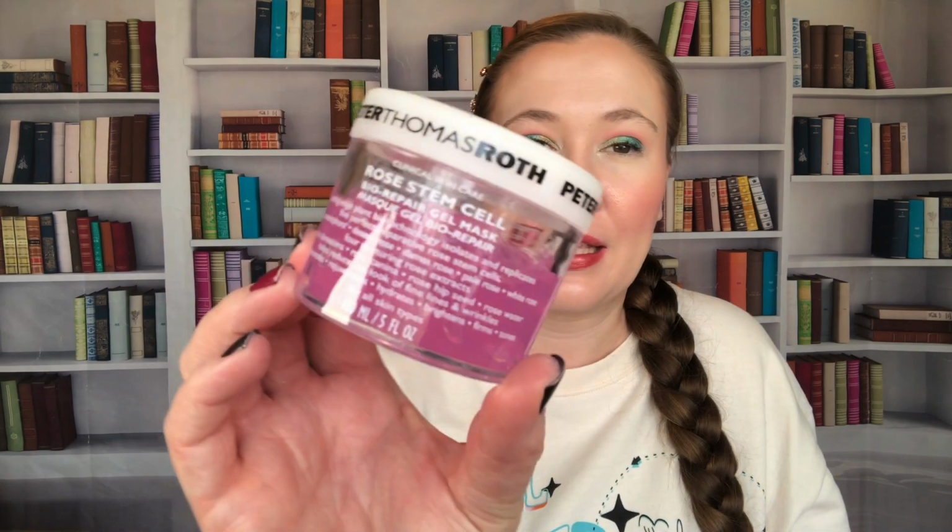I do want to use these up. I didn't use these hardly at all. Oh, I guess I maybe have a third left. I didn't use them at all in January, and I don't think I used them very much in December either. So I need to focus on finishing those ones up. This one is just evaporating, so I need to start using this. This is the Peter Thomas Roth Rose Stem Cell Mask. I love this stuff, so it makes me very sad that it's been sitting so long that it's starting to evaporate, and it doesn't have a crack. Before, I had another one that had a crack in it, and that's why it evaporated. So also focus on that one.